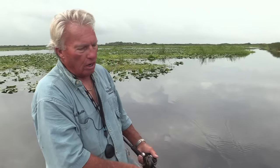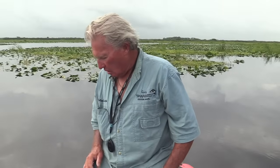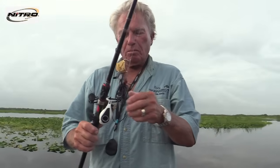Okay, we're talking about open water lures. We're talking about the Whopper Flopper being a big deal. What's another good open water lure? Let me just show you one. Is a buzzbait. What do you think about a buzzbait? Well, a buzzbait's a topwater lure.